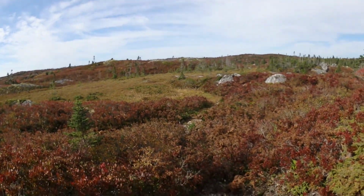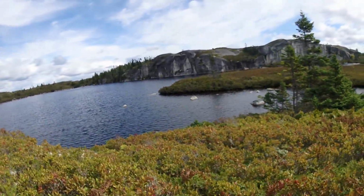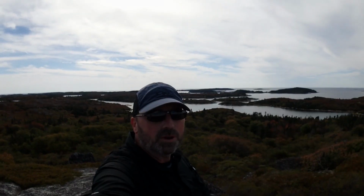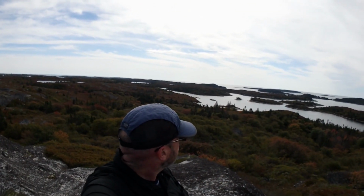granite exposures and boulder fields, stands of conifers and alders, beautiful lakes, barrens as far as the eye can see, and, if you're able to reach them, outstanding coastlines with breathtaking views.